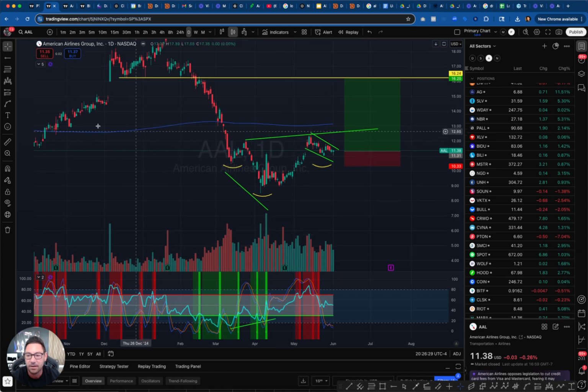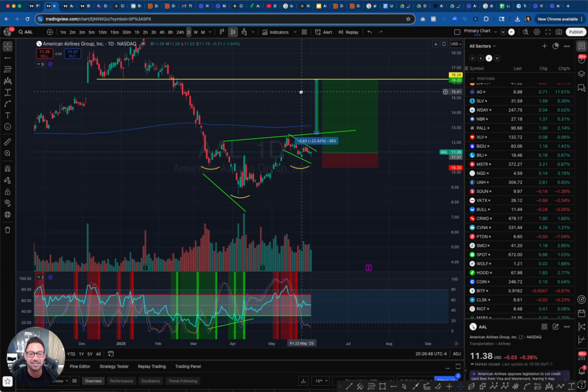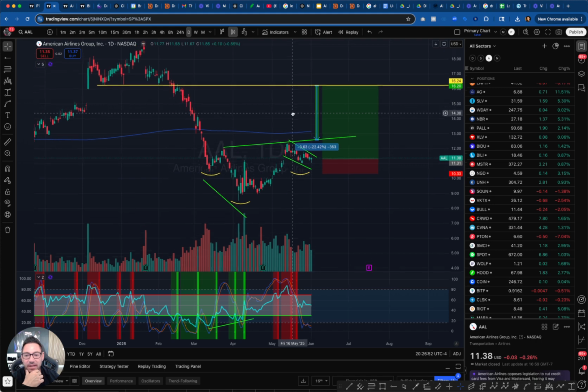But check this out. This is also super interesting, right? If we do the price target on the measured move of the inverse head and shoulders, depending on where it breaks out, look at that, right into that area. Is that not crazy? So you have that alignment there. I love seeing that. So price target 3 for me would be there. That would be the ultimate upside target.